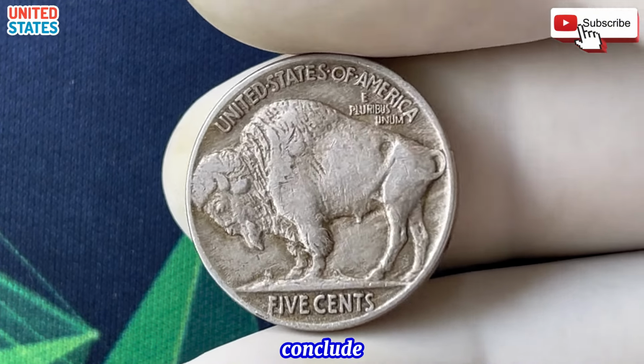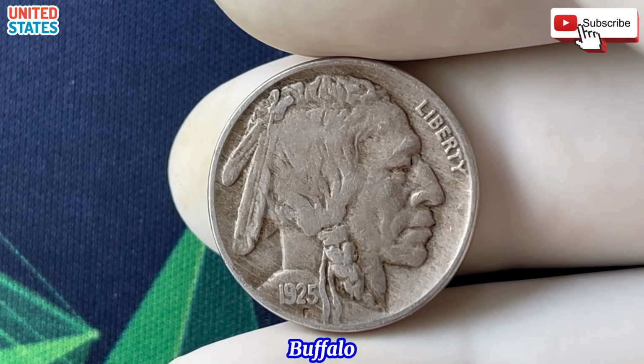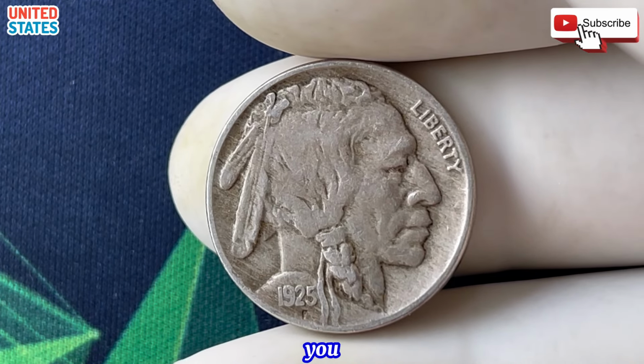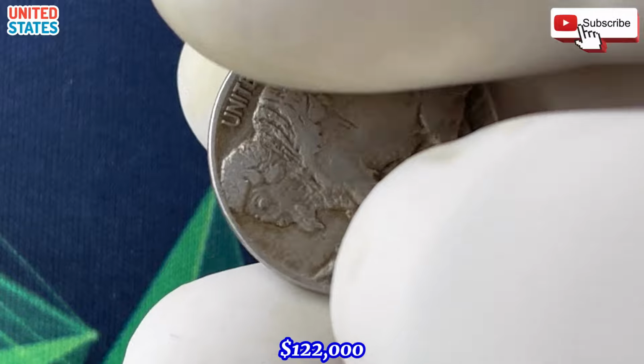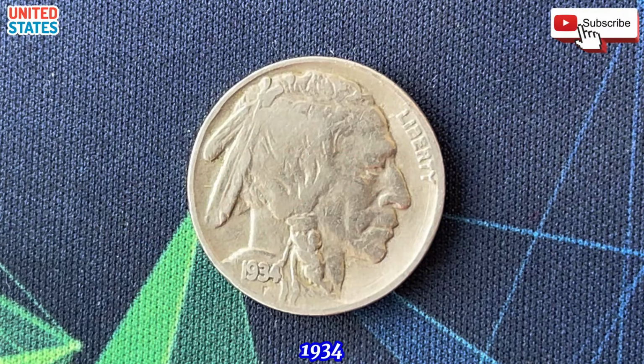Now, as we conclude this journey through the history and significance of the 1925 Buffalo nickel, it's time to reveal its remarkable value. If you are fortunate enough to own this coin in pristine condition, its worth is an astounding $122,000.